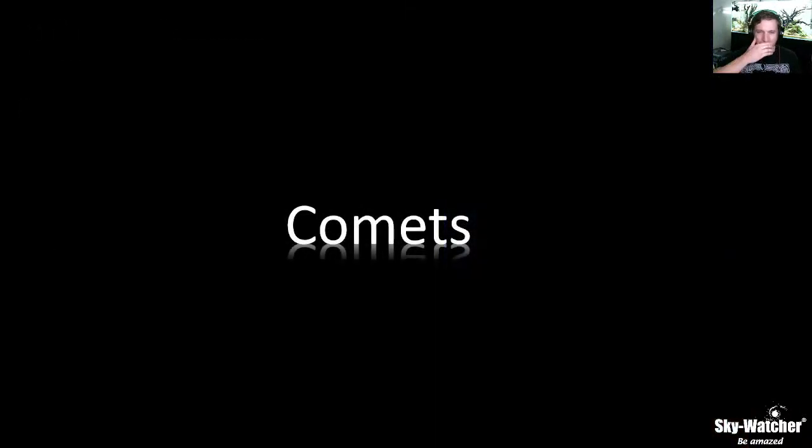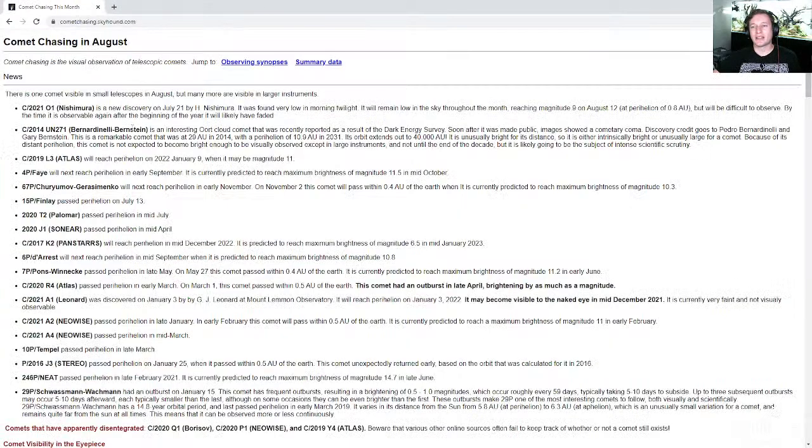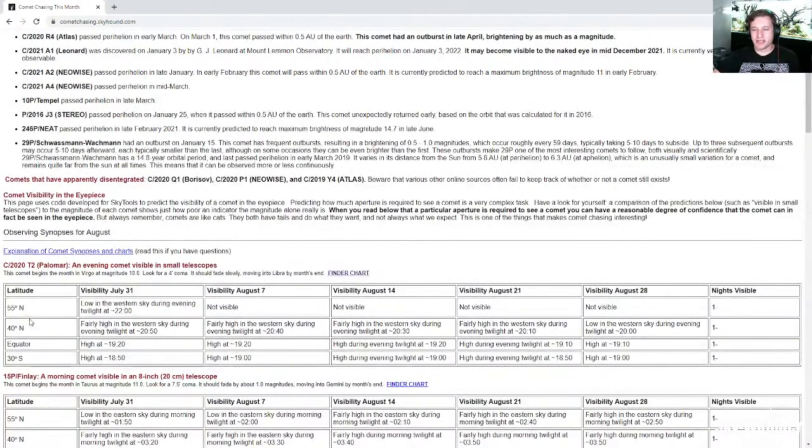Comets. Now, there's always comets up in the nighttime sky. Now, it depends on, are they worth looking at? This is what I use, cometchasing.skyhound.com. This is a very well updated website. It's got a big list of comets, gives you some notes on them, and there's also different charts down here, gives you all different kinds of perspectives on what's going on.